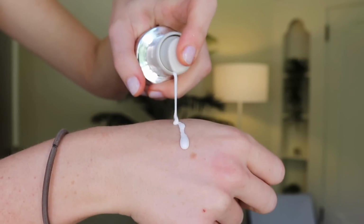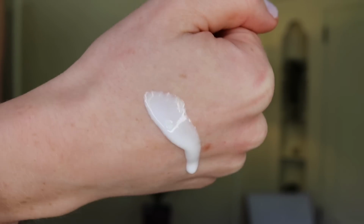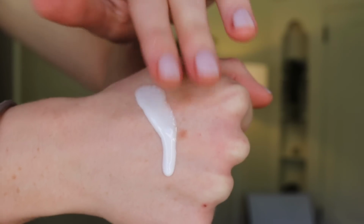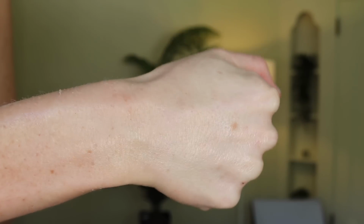So at first I didn't like it. I was like, ooh, it's kind of like milky and creamy and weird. And it just kind of looks like sunscreen and it feels like sunscreen. And then after a few weeks, I got it. And it clicked. This is the kind of product that basically is constantly delivering hydration for hours and hours and hours. I would go as far as to say this is the most hydrating product I've ever tried.